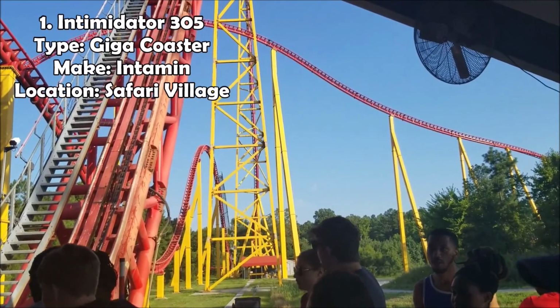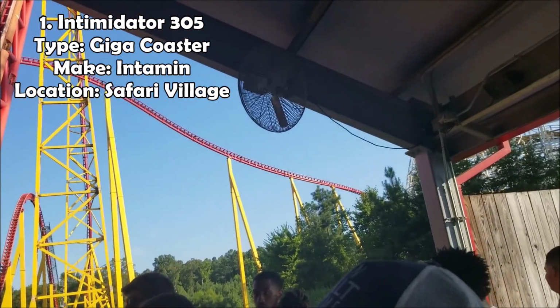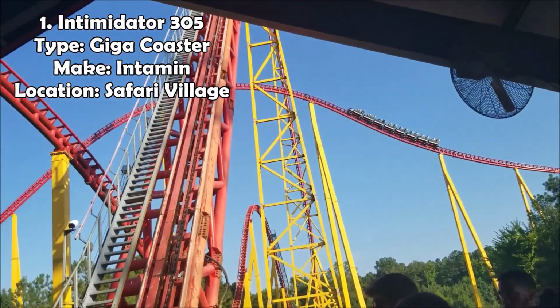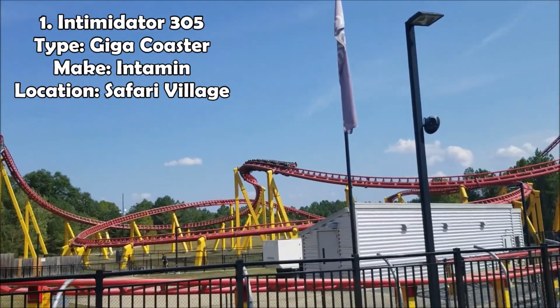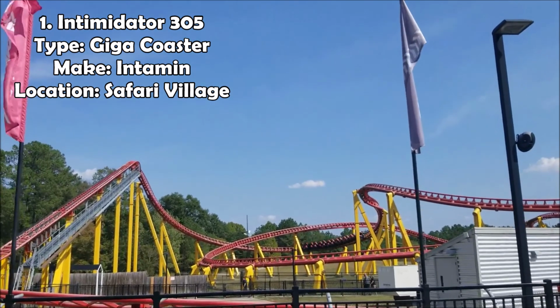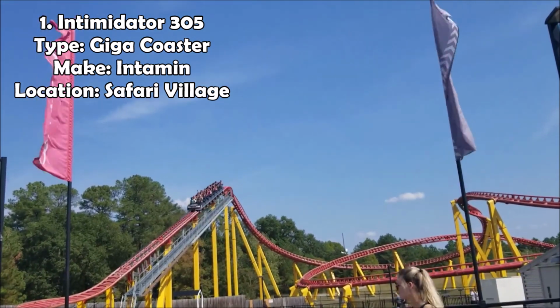And of course, coming at number 1 is Intimidator 305. This is my number 1 roller coaster that I've ridden. And it's just a great ride. I just absolutely love this thing. It's so intense. You actually get some nice airtime. And I just absolutely love all the rapid fire elements. And it's just so amazing.